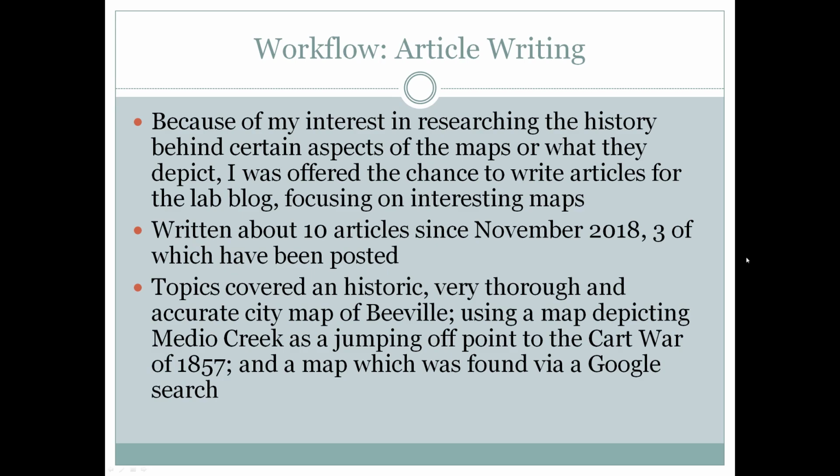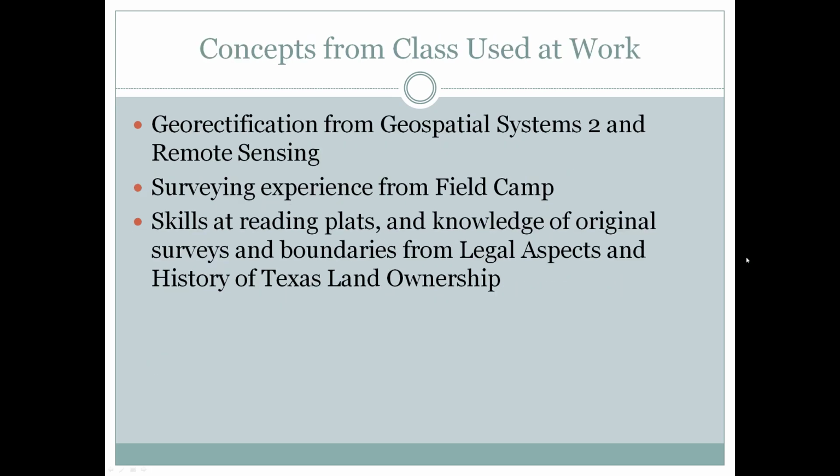Another one was that I used a map depicting Meadow Creek as a jumping off point to the Texas Cart War of 1857. And I used a map which I was able to locate its property via a Google search. It was just something I tried and it worked out, and I thought, oh well, that hardly ever happens.